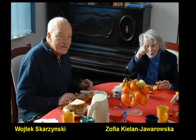I also was very lucky a few years ago to meet Wojciech Skarzynski. Skarzynski was the main technician on the expeditions and did most of the preparation of the dinosaurs from Mongolia for the Polish research and exhibitions. And there's Zofia there as well. It was a picture taken in 2009.